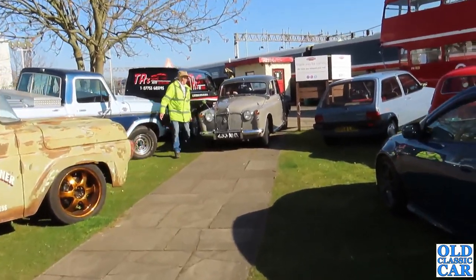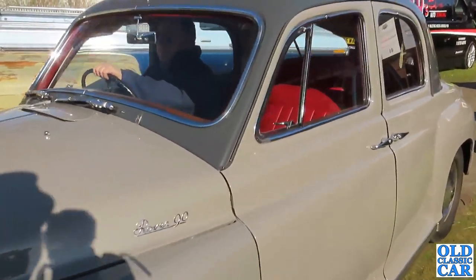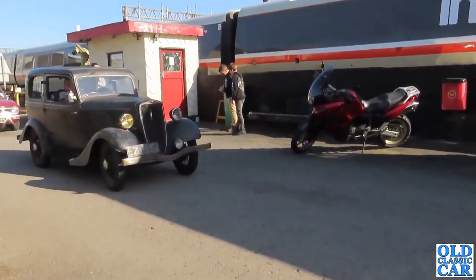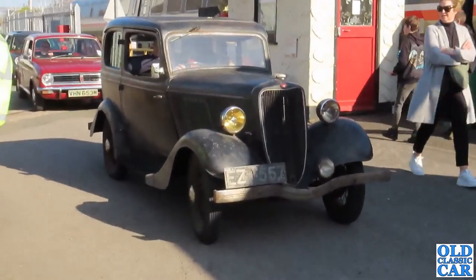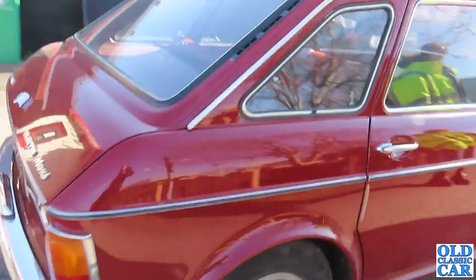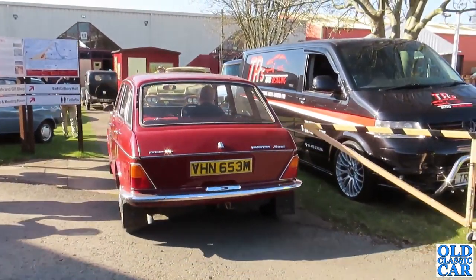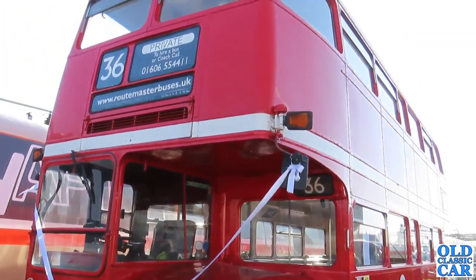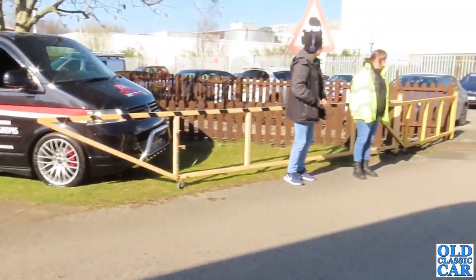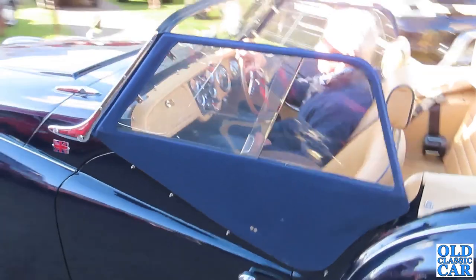If it's classic British cars that's your thing, we've got a lovely old Rover P4. It's the Rover 90. Oh, look at this Model Y. Look at that, two door. Ford Model Y 8 horse, long rad. Austin Maxi. The old Routemasters here. Got a Puch moped. TR3A. Exterior door handles confirm that's a 3A as opposed to a 3.